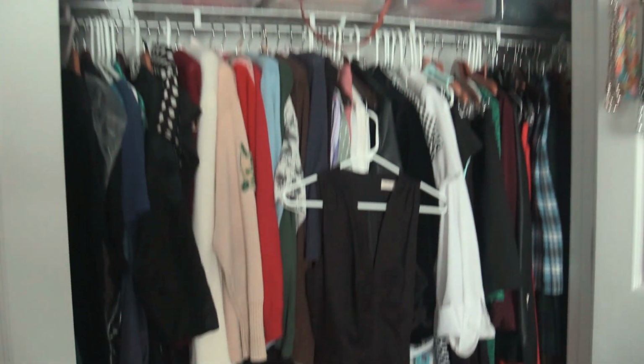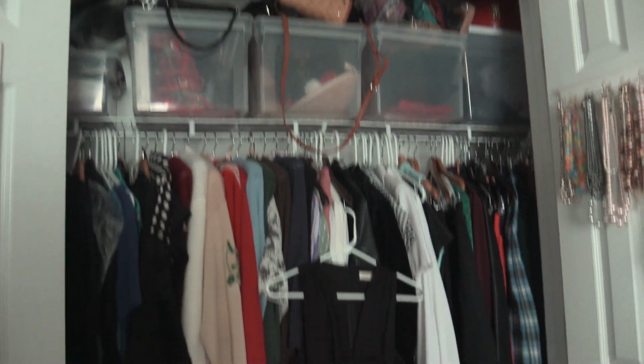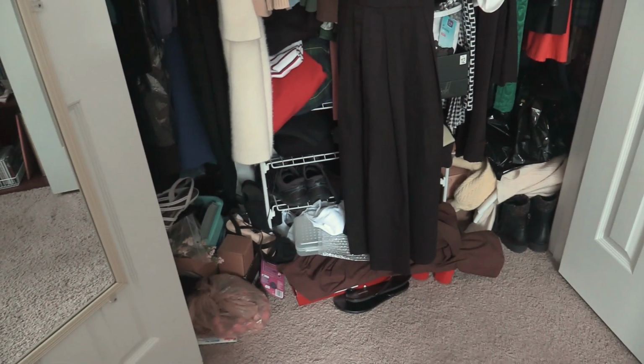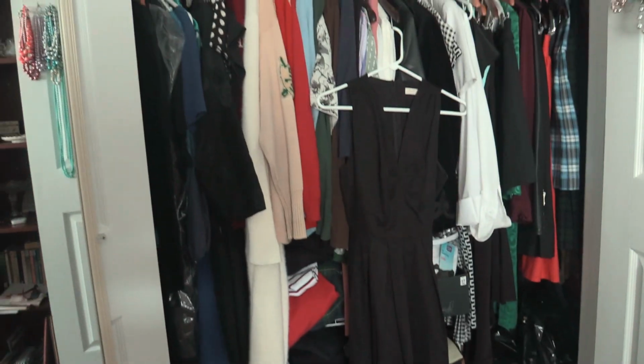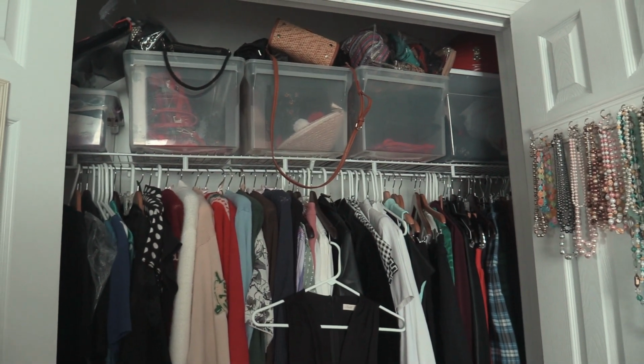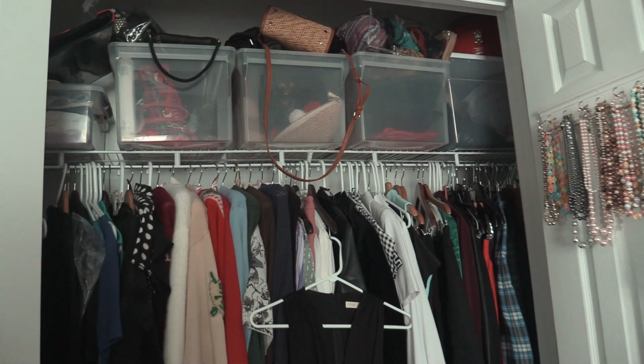So that's the closet. It's never been this bad before, but it's this bad now. So I'm looking forward to tackling it. I love a good challenge, and I can't wait to start making this look better.